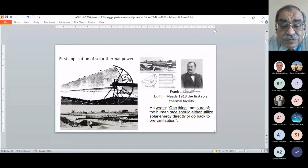But with the approach of the World War, the project stopped. But it showed that at the time, people started to use solar energy in a commercial way. Actually, as seen on the screen here, Frank Schumann himself wrote, I'm sure the human race should either utilize solar energy directly or go back to pre-civilization.